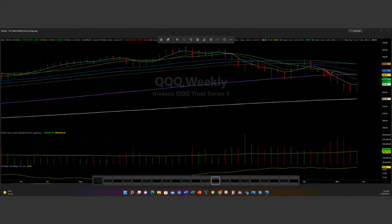So now, this is the white line. This is a 4-week moving average. Okay. The white line, the 4-week moving average. The green line is an 8-week moving average. Okay. Here is the 100-week right here. So we have to be very careful. We need to get back above this 100-week moving average. Okay. That is critical. All right.